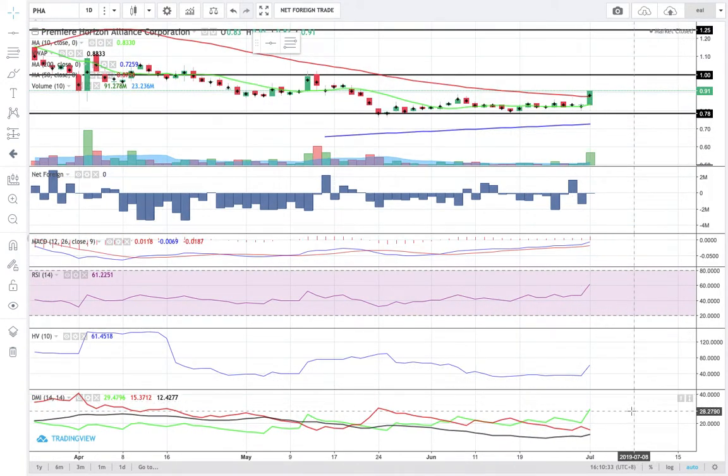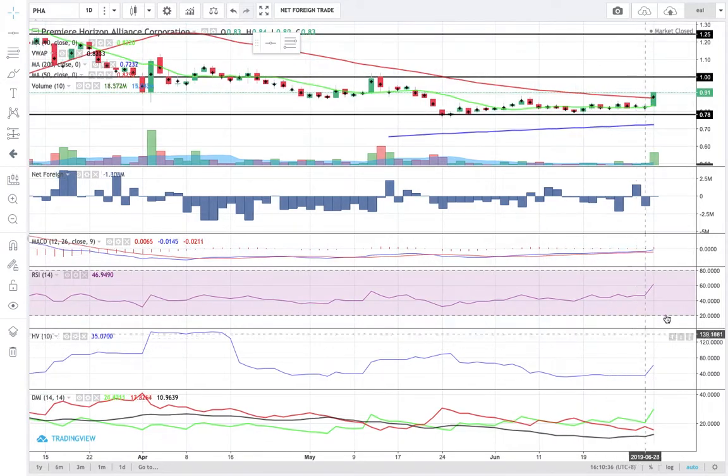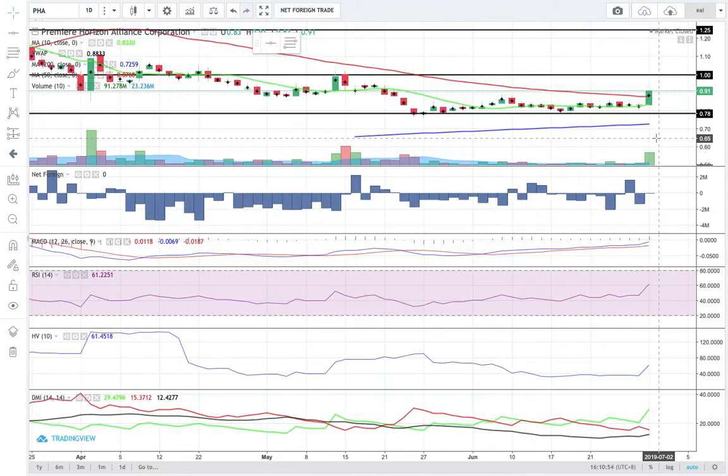The upward momentum is not yet on at a very strong level. RSI is still far from the classical overbought level. The risk level based on its historical volatility is at a moderate risk level already. The conditions of our 10 SMA and MACD combination are still true. The last price is above the volume weighted average price of 0.88. So overall, all of those things that I've mentioned contribute to my bullish assessment on PHA.